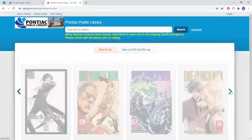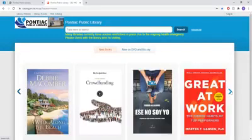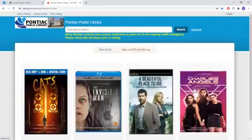And this is just some of our new items. It's not everything that's new. That would go on forever. So this is just some stuff that's being highlighted. It's the same thing with the DVDs and the Blu-rays. It's just some of the new stuff that we have, and you can scroll through that real quick.